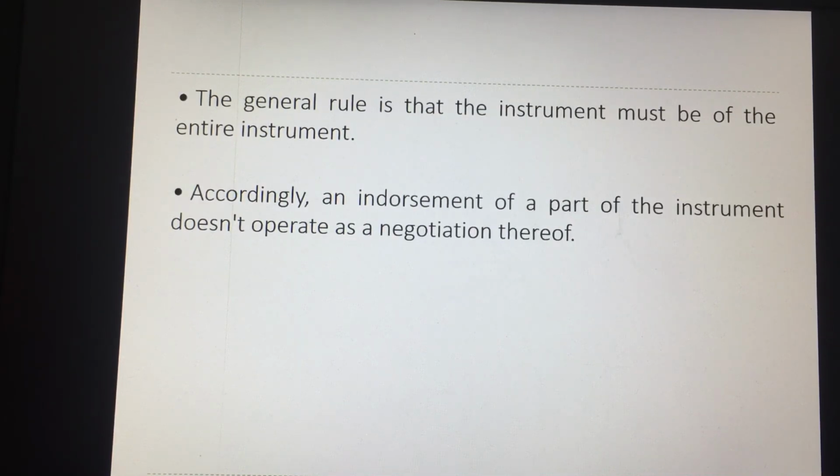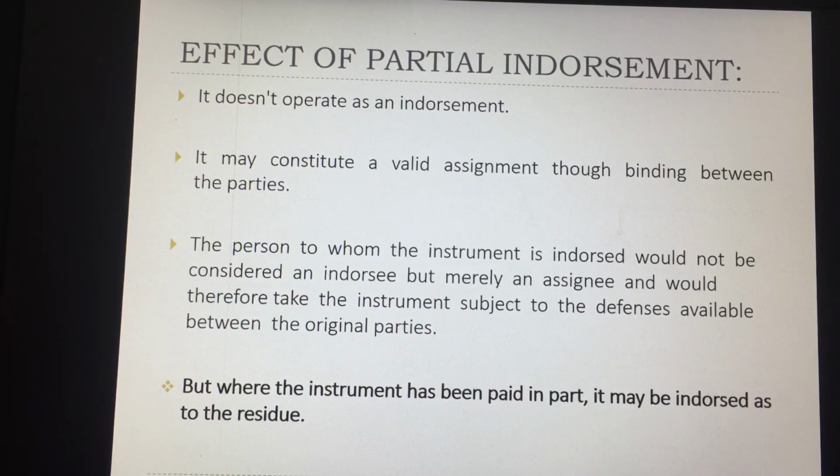The instrument must be the endorsement. My bad, that word is supposed to be endorsement. Anyway, the endorsement must be of the entire instrument. An endorsement of a part of the instrument does not operate as a negotiation thereof. These are the effects of partial endorsement.